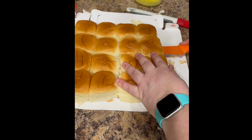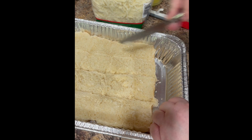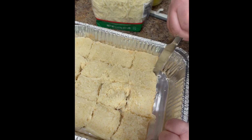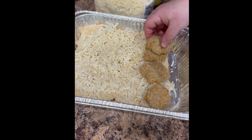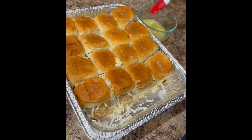Anyways, I sliced the slider rolls right down the middle and then placed the bottoms in a 9x13 baking dish. I took the time to cut the sliders up individually. That way, when I went to go serve it, it would be easier to pull off the individual sliders. I laid down some mozzarella cheese, topped with the patties once those were done, more cheese, and then put down the top hat. I cut the slider tops individually at this point as well.